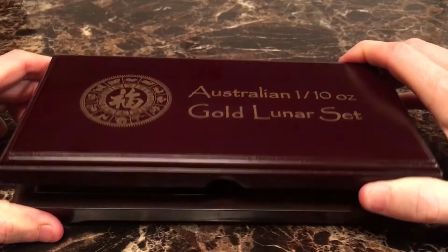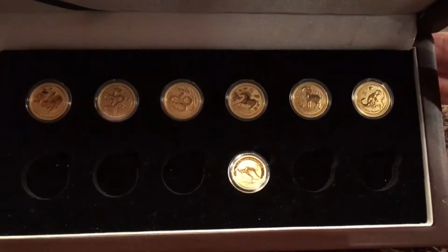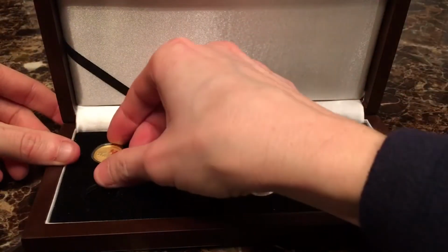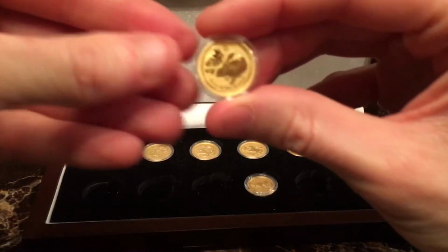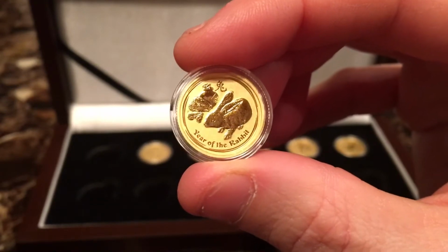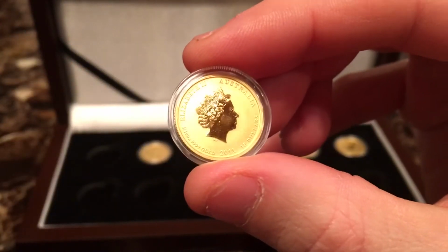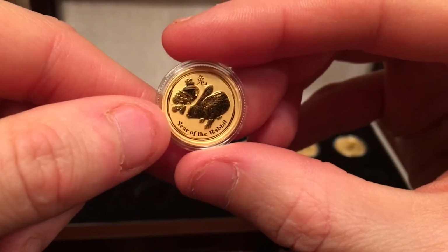But for now, I just have the 2011 through 2016. So I'll just show you guys these up close. Of course, if you buy them the year they come out, they do increase in value each year. There's the 2011 year of the rabbit. And I won't show the backs of all of them just because the backs are all the same. Really neat little pieces though.